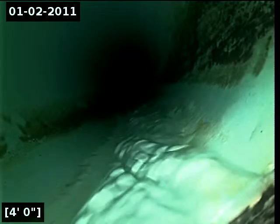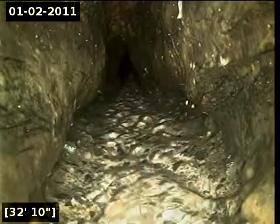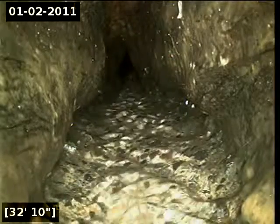Here at approximately 4 feet, it appears that we are transitioning into PVC. Here at approximately 32 feet, it appears that we are transitioning into concrete. It also appears that we have some severe root intrusion.